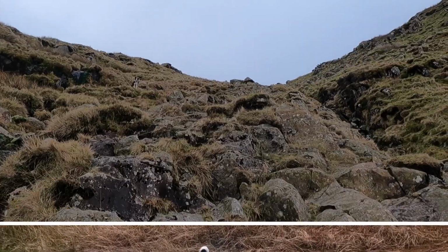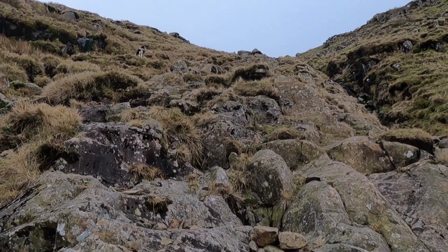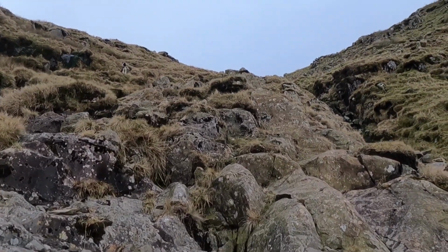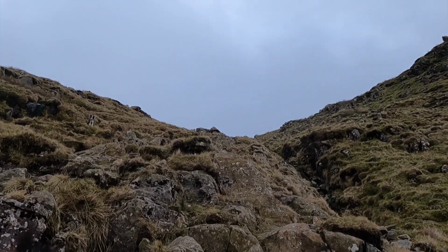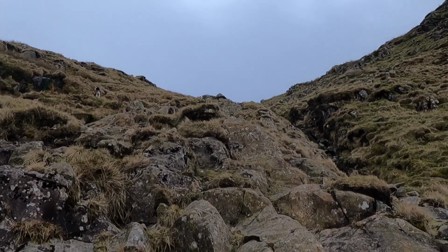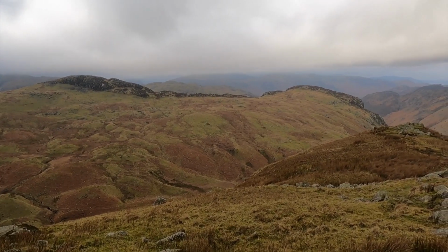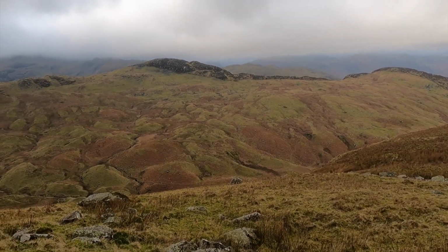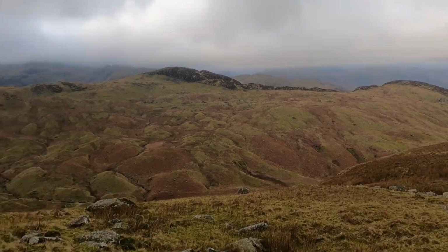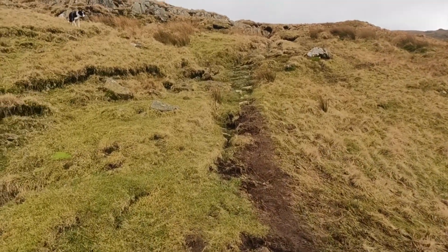We'll see. So I'm at the back of the crag, and this path that I've picked up, which is shown on the map, is extremely rocky, scrambly, steep. So you keep going because I'm going to run out of daylight. So I'm looking back across the valley now at Sergeant Crag and Eagle Crag. We're heading up to the high point of the day.